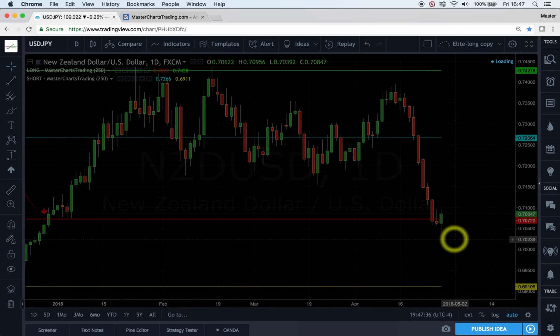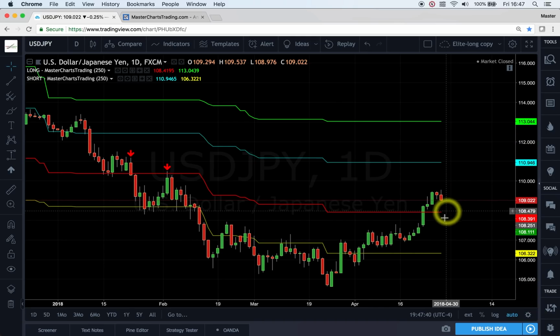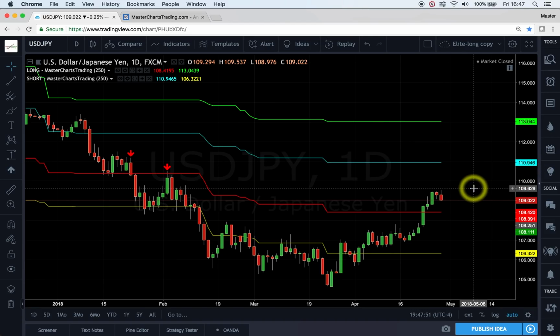US dollar, Japanese yen. It's attempting to break out. Ideally, if you're bullish on this forex instrument, then we need to see a close above 110.946 currently.